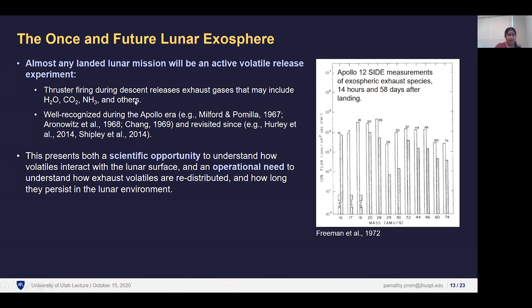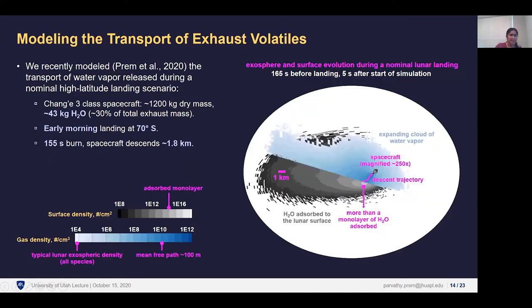And so there's a real motivation to look into this problem of what happens when a spacecraft lands on the lunar exosphere. This is environmental science meeting lunar science, in a way. And so we recently modeled this.